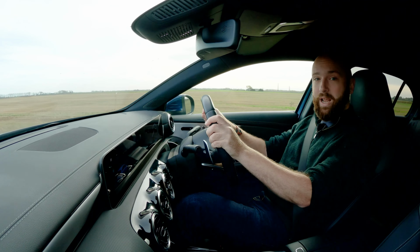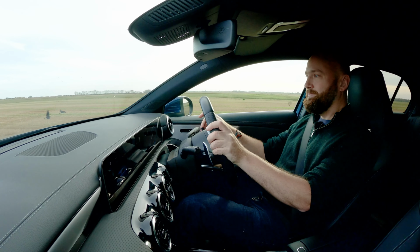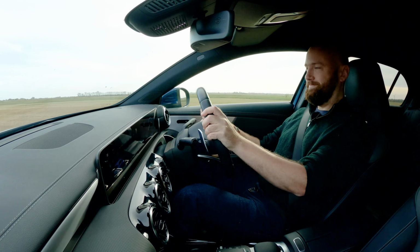Really, really lovely thing, this. The A45 is a bit leery. You have to be on your toes a bit in the sportier modes, but what a lovely car. Anyway, that's enough about how it drives. Let's go back to Motorpoint and sum up.